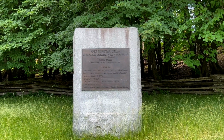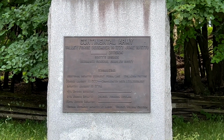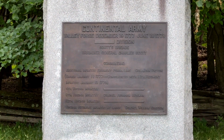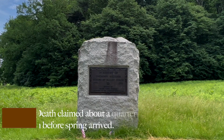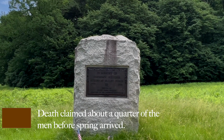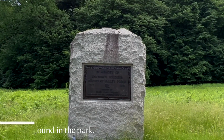These historical markers are placed throughout the park, and they commemorate the Continental Army. But not only that, they commemorate each division and each brigadier that led those divisions. The next one along the road is actually a marker in memory of the unknown soldiers buried here at Valley Forge.